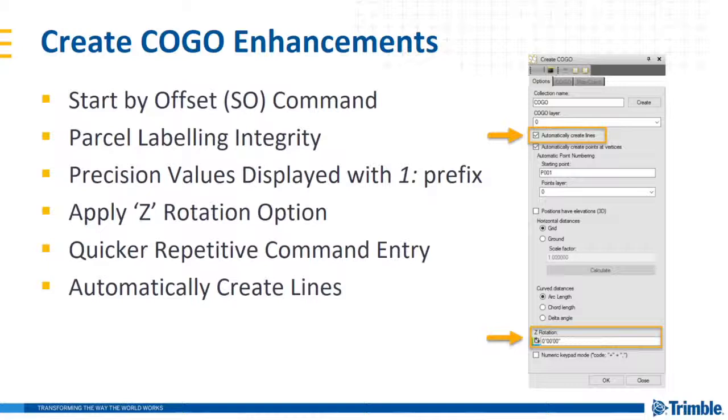After creating parcels in the COGO collection, we've enhanced that you can now continue to draw additional line work and create additional parcels in the same collection without affecting the names or properties of the previously created parcels. That's that parcel labeling integrity point. This supports a workflow in which, when working with large projects, you can create COGO line work and parcels in batches while maintaining the integrity of your parcel naming and labeling scheme.